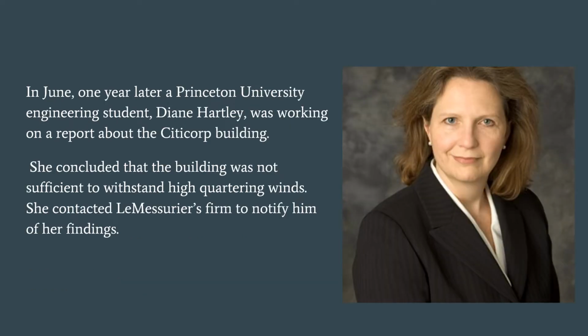In June, 1 year after its construction, a Princeton University engineering student, Diane Hartley, was working on a report about the Citicorp building. She concluded that the building was not sufficient to withstand high quartering winds. She contacted LeMessurier's firm to notify him of her findings.